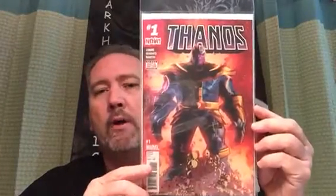Picked up a Marvel book. Usually don't do that, but I told everybody if I see a title that I really like, I'm going to jump on it. There's Thanos number 1. We'll give it a shot. I am a Thanos fan, so we'll see.